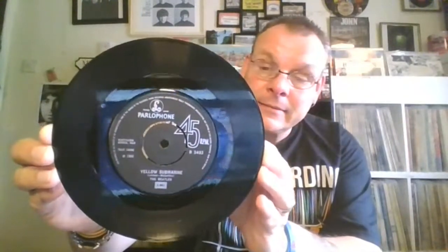Right, so at number 22, I've got Yellow Submarine and Eleanor Rigby. Although this did get to number one in the UK charts, and officially Yellow Submarine was the A-side and Eleanor Rigby was the B-side, it was actually credited as a double A-side single. I've got no problem with it whatsoever, but like I say, when you're doing something like this, something's got to be at the bottom and something's got to be at the top.